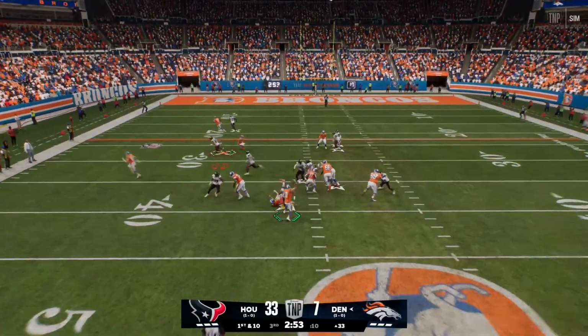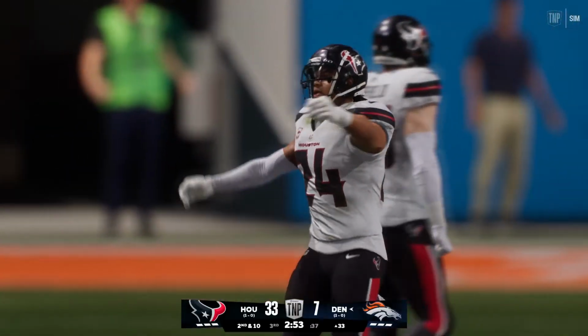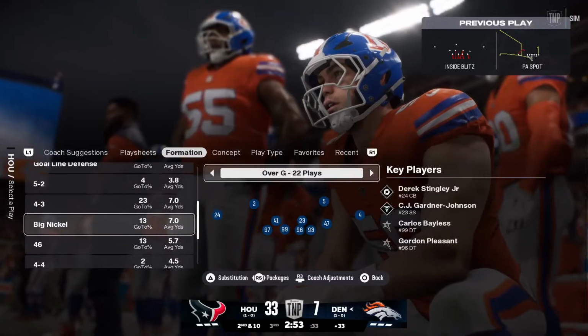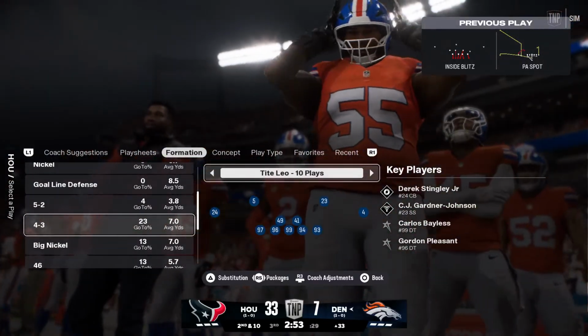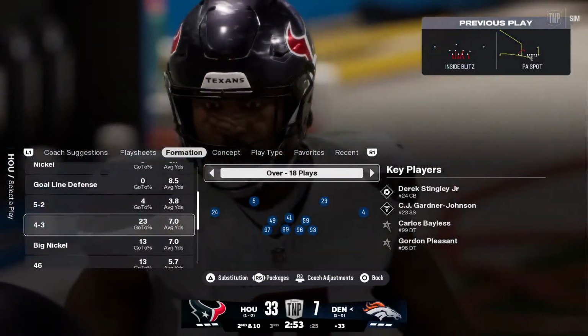On play action, here's Nix. Oh, the ball comes out on the hit, but they'll say it's incomplete. This could be the start of a nice stand from this defense now after getting walked backwards on this drive. Come through with another one here, and you have them staring at a 3rd and long, and that puts the defense in a position to dictate to the offense.